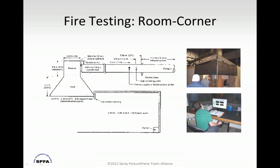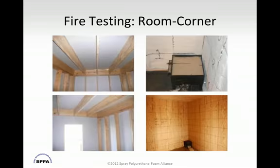Just outside the door, there's a huge hood which collects the smoke. In the ceiling, there are thermocouples that measure the ceiling temperature and the heat flux. We put paper on the floor of this room to look for target ignition, and we also watch for flame over, which is a deadly condition, where you see the flames coming out the door. This is all a pretty seriously instrumented test. It's done in a few labs across the U.S.